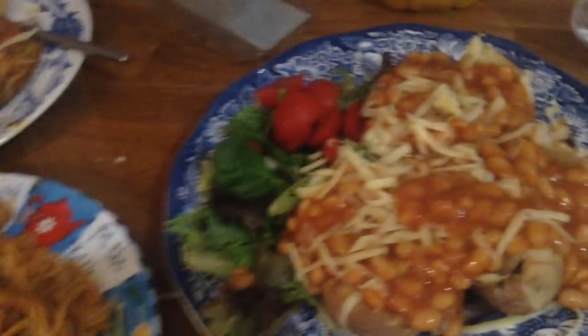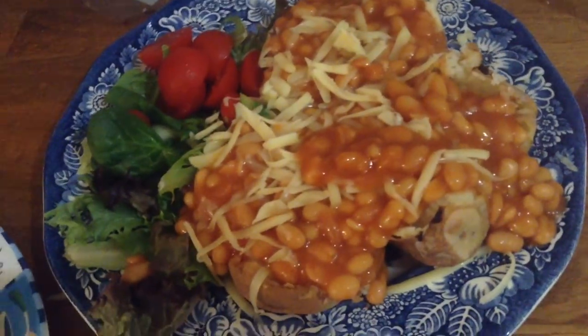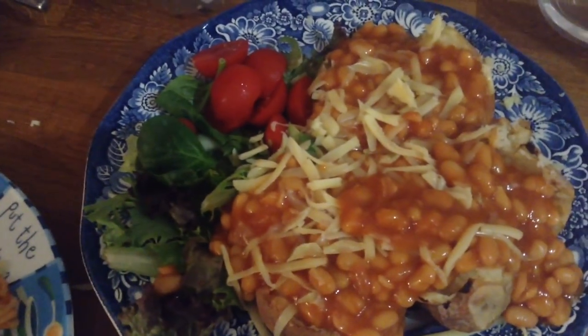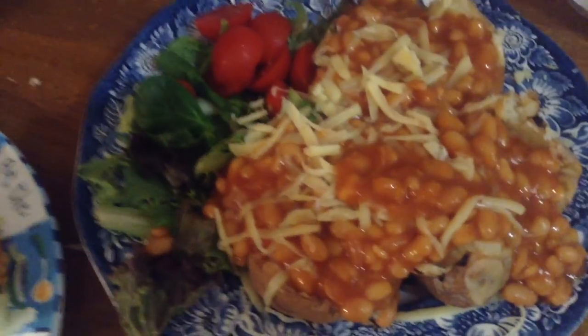Right, that's the artwork collected. So now we're en route home, my dears. My jacket spud's calling out my name. Right, so we've made it home. I've rustled my jacket potatoes up. So I've got salad, jacket potato with a little bit of low-fat cheese and lots of baked beans. So off to enjoy my tea. I love jacket potatoes so much.